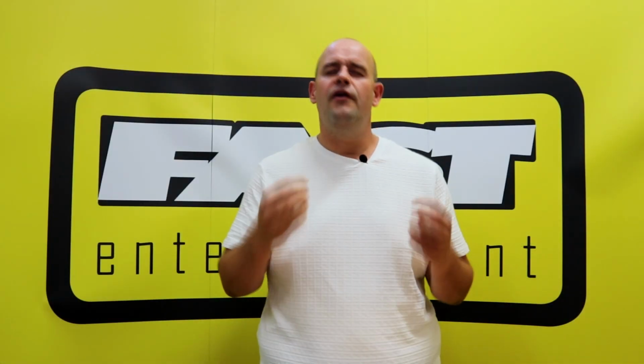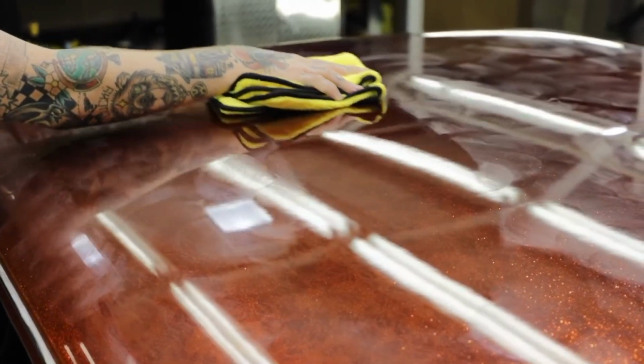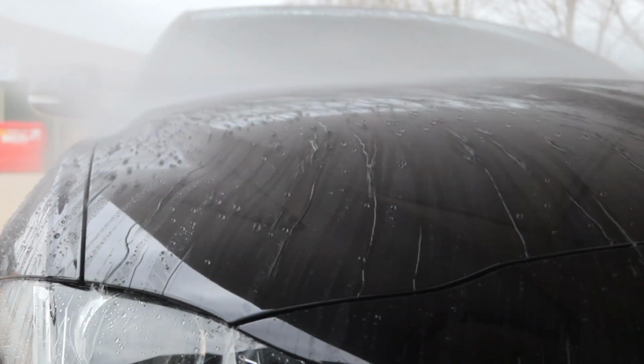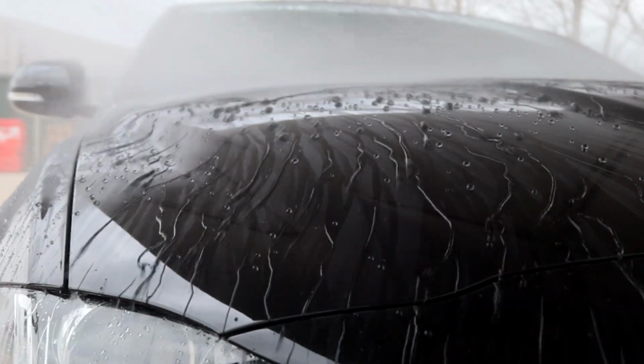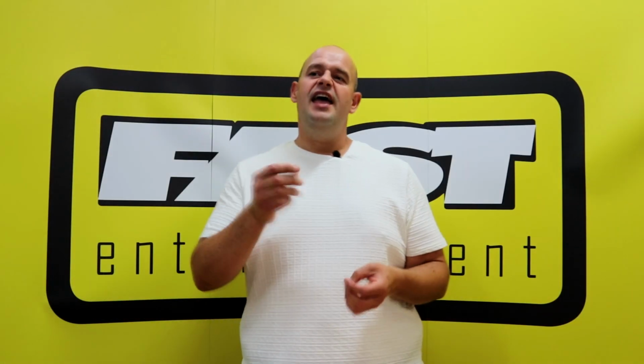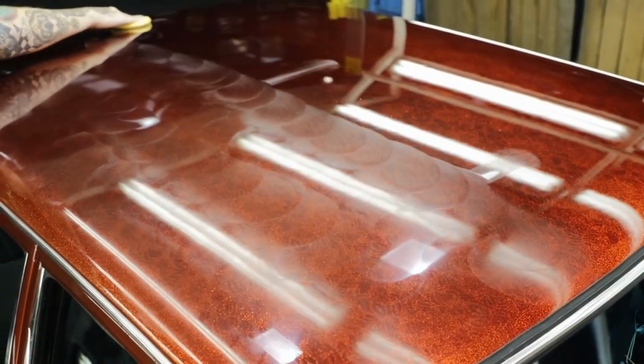So wax is a very important part of detailing your car, and it's where people always talk about beading. If you've got a nice protection on there, a nice sealant, you'll see that water builds up and it won't stick to the car, it all just flows off, and that's where you get that beading effect that people always rave about. So polish, as I said earlier, removes things like dirt and grease, whereas a wax adds a layer of protection to your paint.